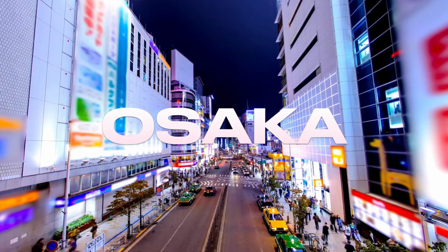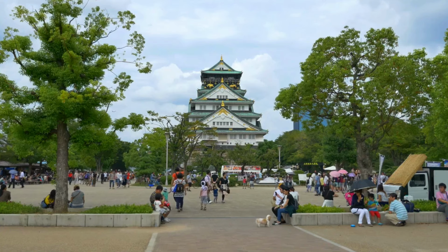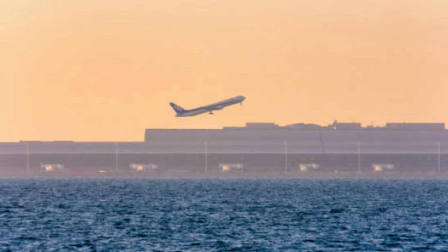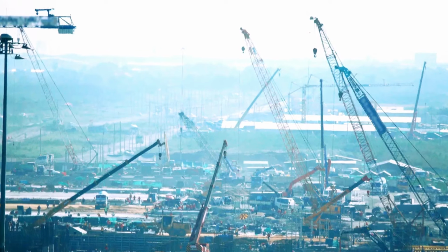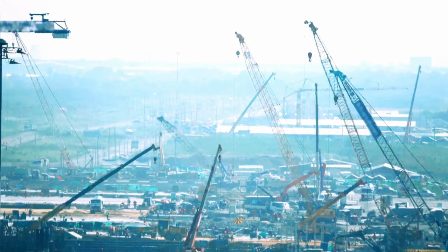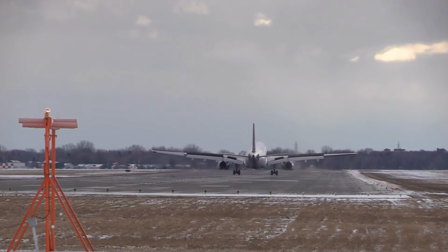Osaka, the bustling city the airport serves, is hemmed in by mountains on one side and the sea on the other. Land was scarce, so they got creative. They decided to build the airport on two artificial islands reclaimed from Osaka Bay. Sounds like a brilliant solution, doesn't it?